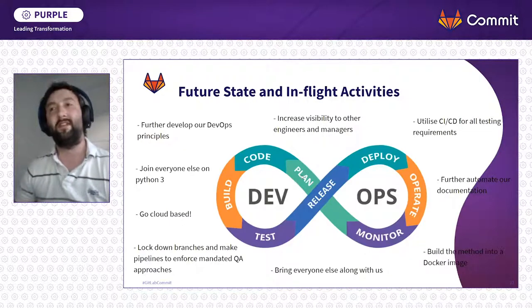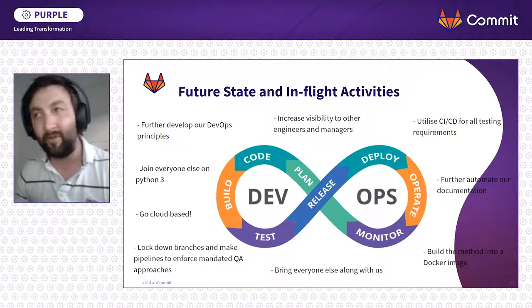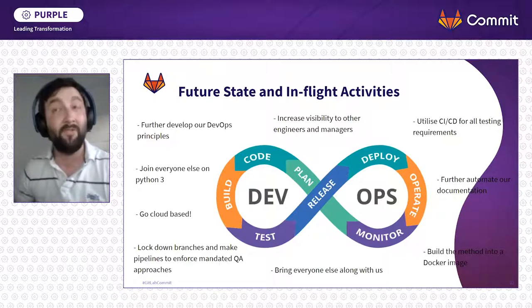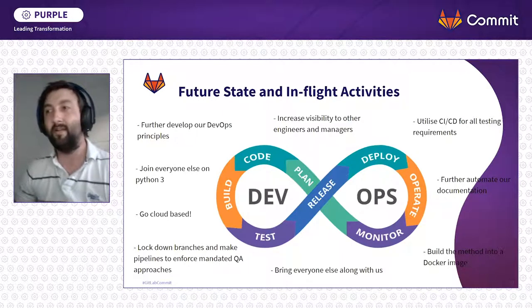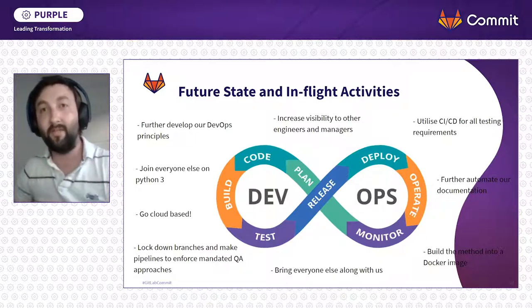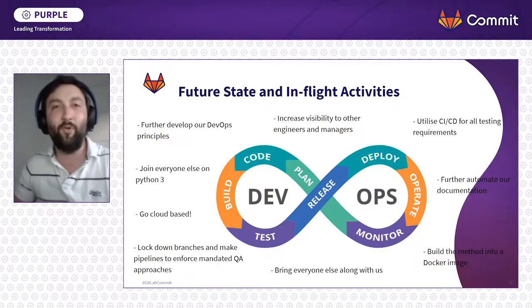So where are we going to go next? I think we just need to push further and further down this DevOps chain. I want to utilize CI/CD for all of our testing requirements and get those automated, build our method into a container so we can get a Docker image that we can deploy, and eventually go cloud-based and join everybody else using Python 3.